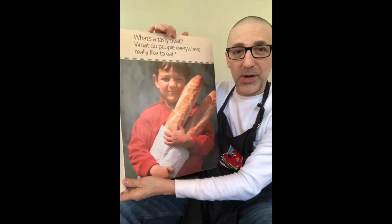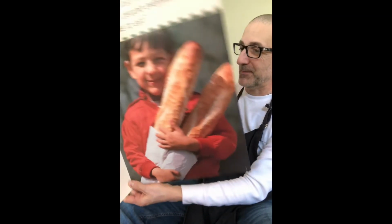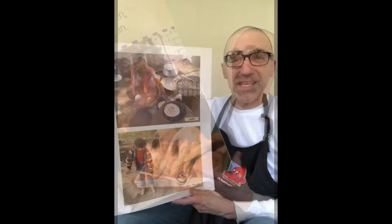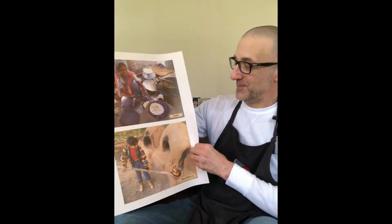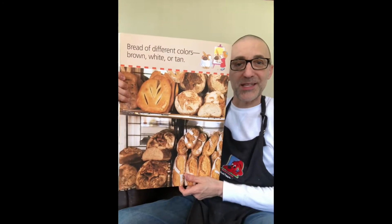So as you can see, bread comes in all different shapes and sizes. People can bake bread in fancy ovens made out of brick. They can even make bread in pans in different parts of the world. Bread also comes in many different colors.